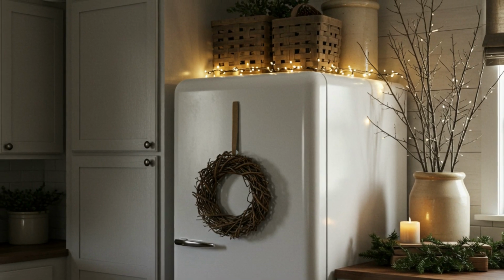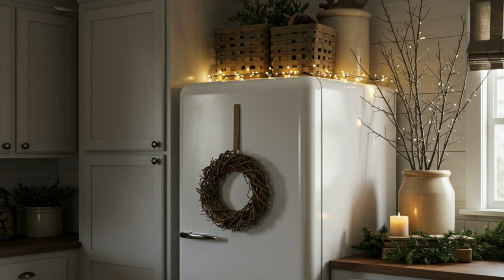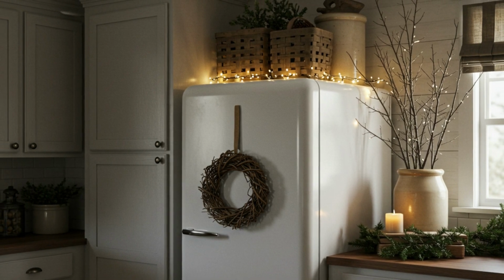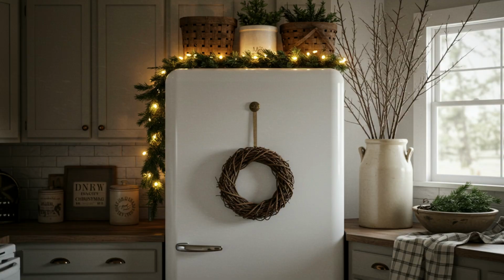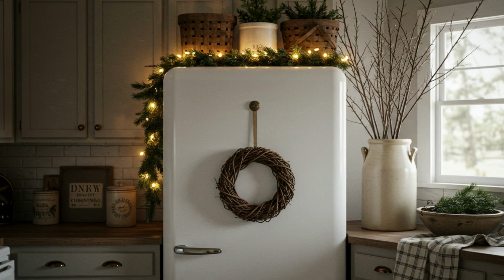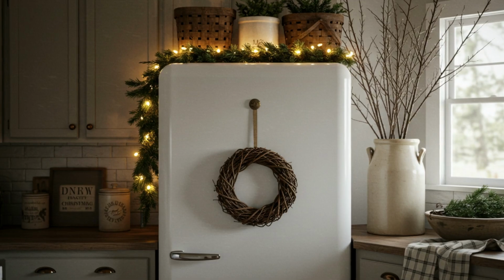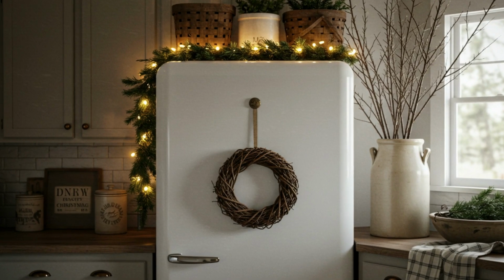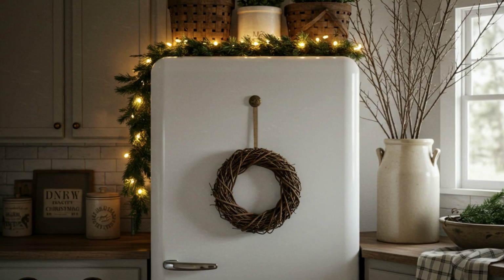Alternatively, if your fridge has a smooth surface, use removable adhesive hooks to hang a lightweight wreath that won't damage the finish. Style the top of your refrigerator, often overlooked, with vintage baskets filled with greenery and a large ceramic crock with tall branches. Add a strand of battery-operated lights tucked behind these elements for a warm glow during evening hours.